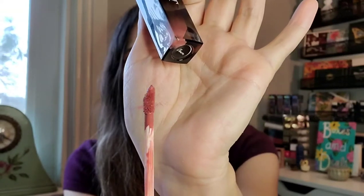I love their packaging. Super fun. Again, here's the doe foot applicator. It just smells like a fruity bubble gum.